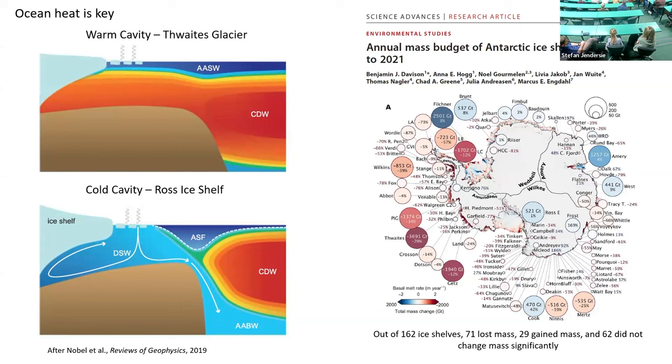But there are other parts of the Antarctic continent, the Ross Sea, for example, where the warm water isn't yet coming up onto the continental shelf and bathing the ice sheet. It's a cold ice shelf cavity in that diagram below. So the temperatures on the ice shelf are still cold, and the melting of the ice shelf is not yet happening. And the diagram on the right here, can you see that?